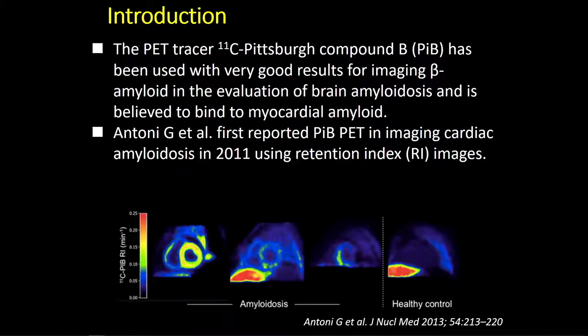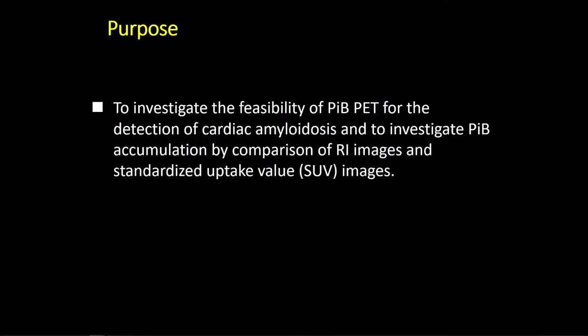The PET tracer carbon 11 Pittsburgh compound B, PIB, has been used with very good results for imaging beta amyloid in the evaluation of brain amyloidosis, and it's believed to bind to myocardial amyloid. Antoni first reported PIB PET in imaging cardiac amyloidosis in 2011 using retention index images. The purpose of this study was to investigate the feasibility of PIB PET for the detection of cardiac amyloidosis and to investigate PIB accumulation by comparison of RI images and standardized uptake value, SUV, images.